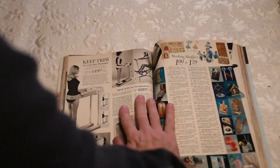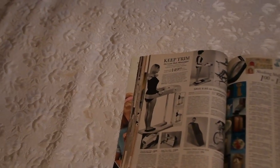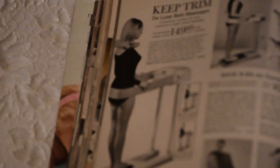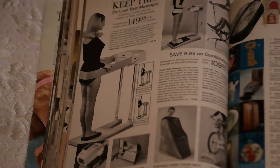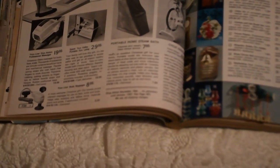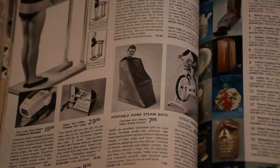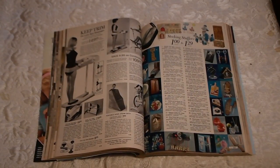All right, oh, here we go, keep trim, deluxe belt massager. Let's zoom in on that lady right there, check her out, getting in shape. Can we zoom? Can we get focus? There she is getting fit. There's your portable home steam bath. That can't be too comfortable. Okay. All right. Lock in.